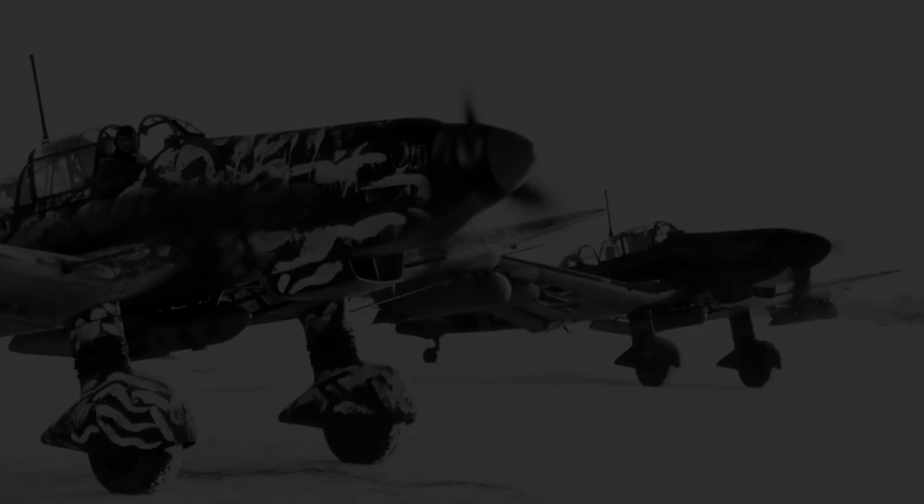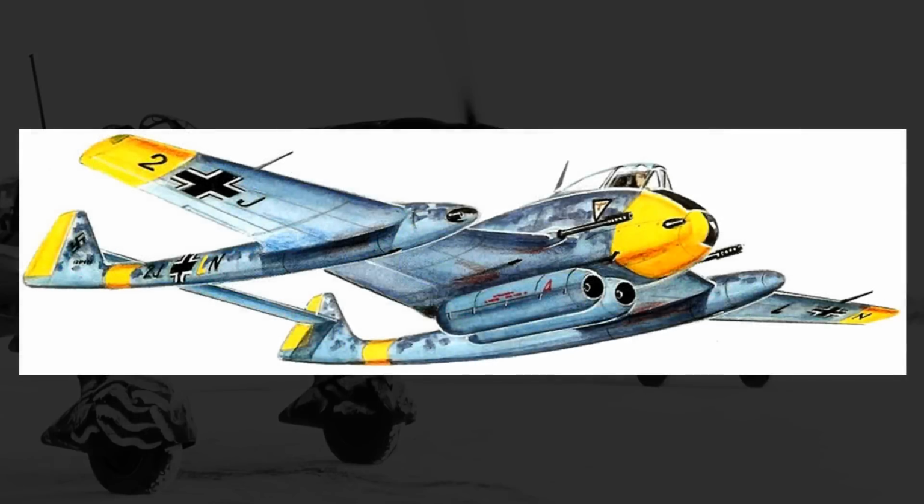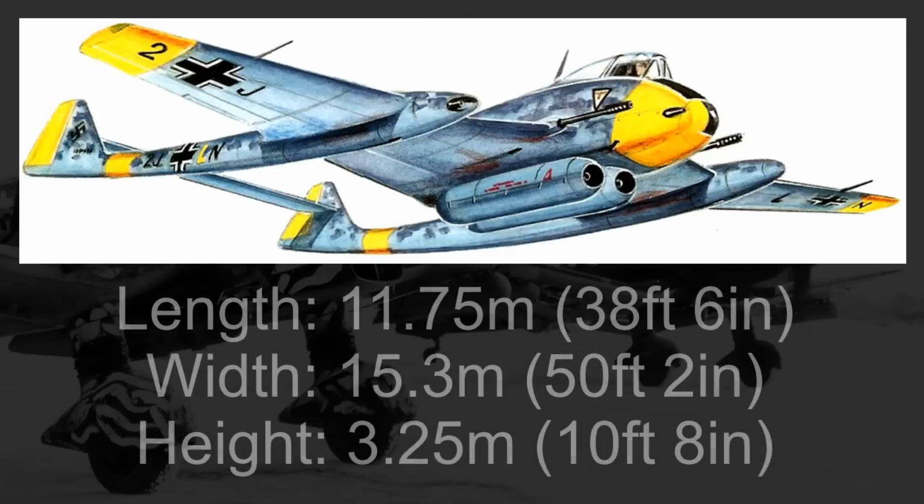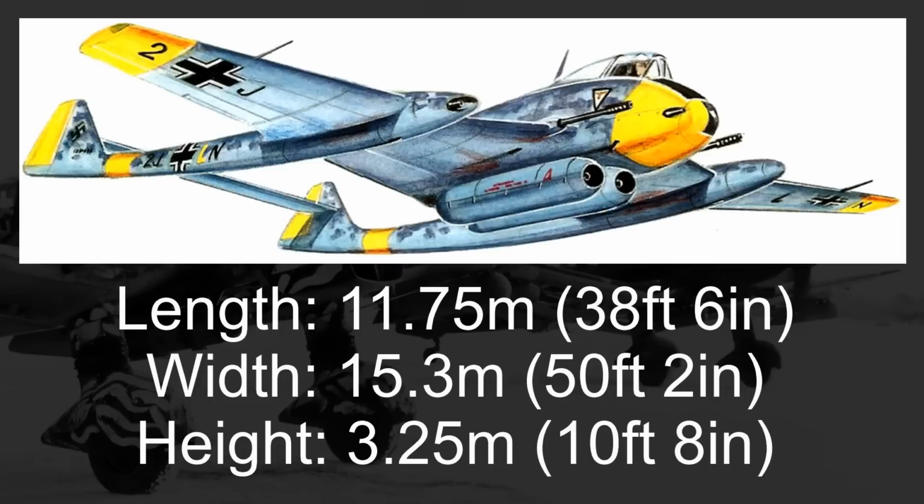For the third most viable design, we have another one that for the most part was pretty conventional looking, in the P-196, a twin-boom jet-propelled dive bomber. Visually speaking, it looked quite similar to something like the P-38 Lightning, and it wouldn't be surprising if Blohm Voss took some inspiration from the American design. Measuring 11.75 meters long, 15.3 meters wide, and 3.25 meters tall, the P-196 was roughly similar in size to the P-38. But different from the P-38 was the cockpit location, the propulsion method, the horizontal tail surface location, and the landing gear, to name just a few things.